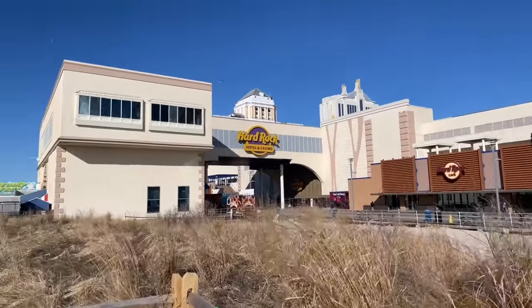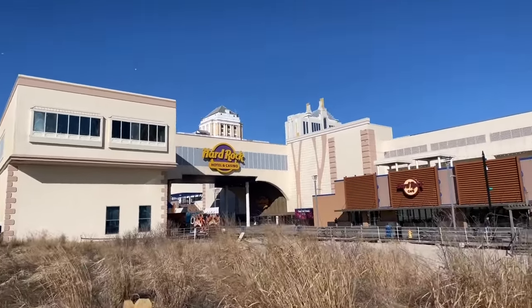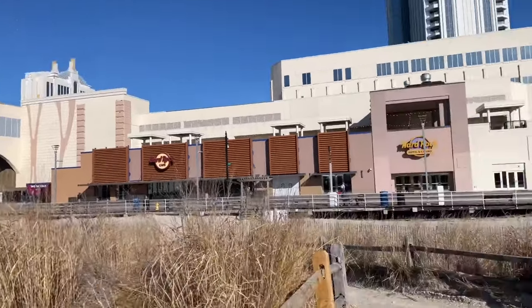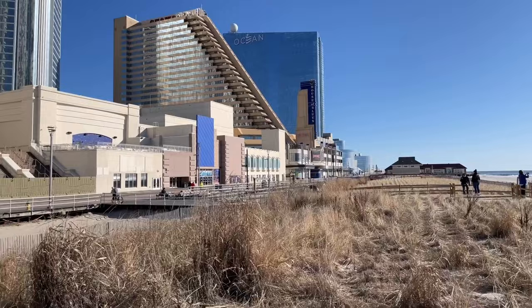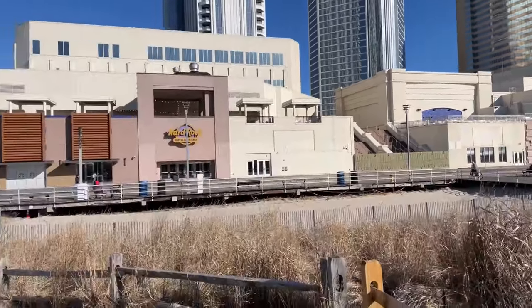Obviously, I can't quite see it. It's Resorts back there, those two taller buildings. And this is the famous Atlantic City Boardwalk. I think it's the longest boardwalk in the world.